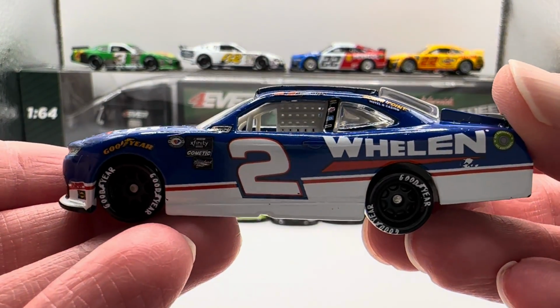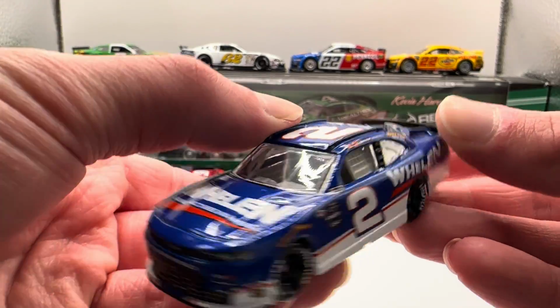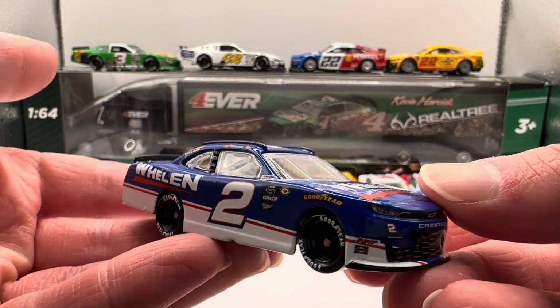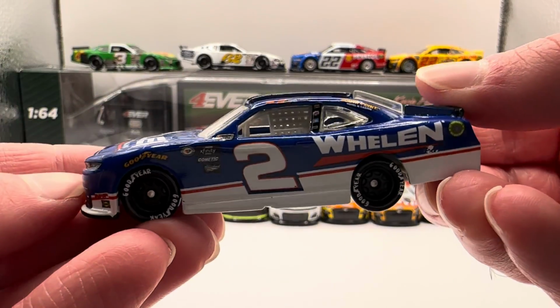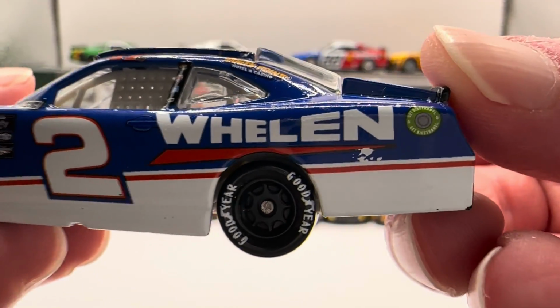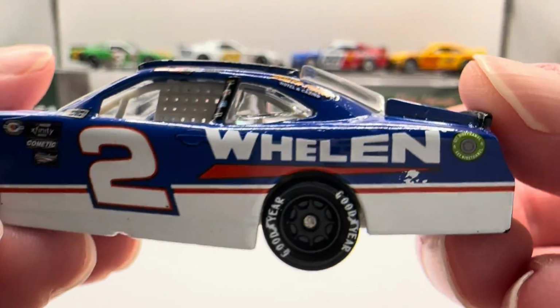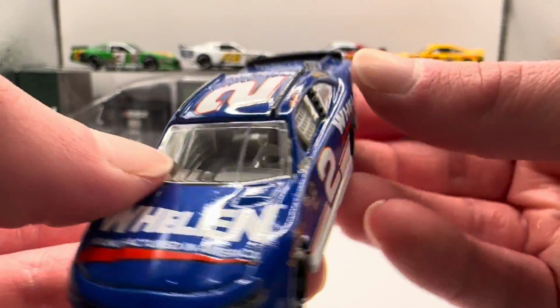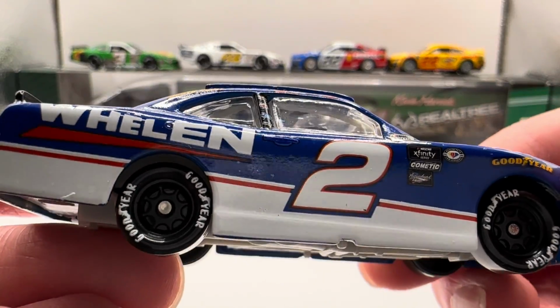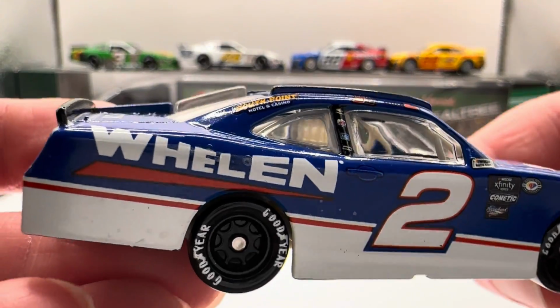We've got Sheldon Creed's Wheelin' throwback to Kevin Harvick's AC Delco car. Something else for Kevin Harvick's final season there. Little paint splatter there on the quarter panel. Definitely a cool throwback. Like I said, they did offer both of these, and both of these DNP'd for some reason. That was definitely a shame.